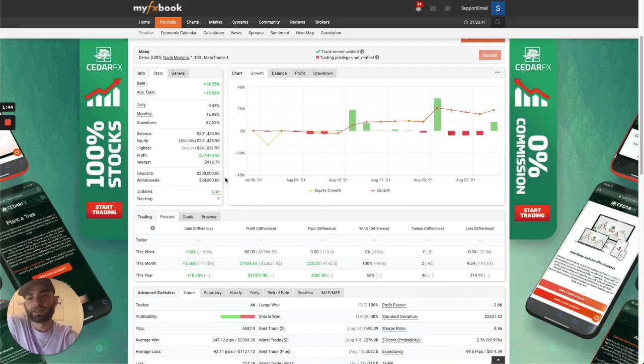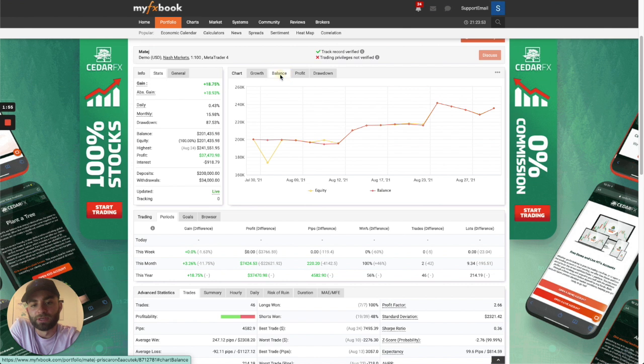So let's go back over into Matej's account. He had a 200K account to start off, so he did have the largest account that we did have available. And let's go straight to his actual profits and loss. As you can see, he's ended up all the way at 235. The highest his account was actually 241. So that was the peak of his account. And he actually did make a withdrawal, so he has withdrawn pretty much the entire sum.